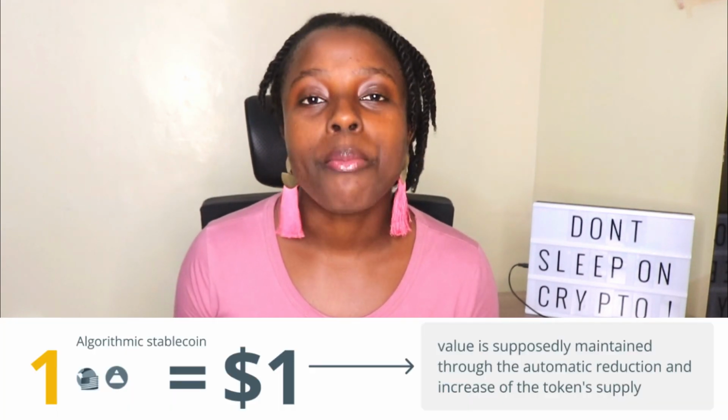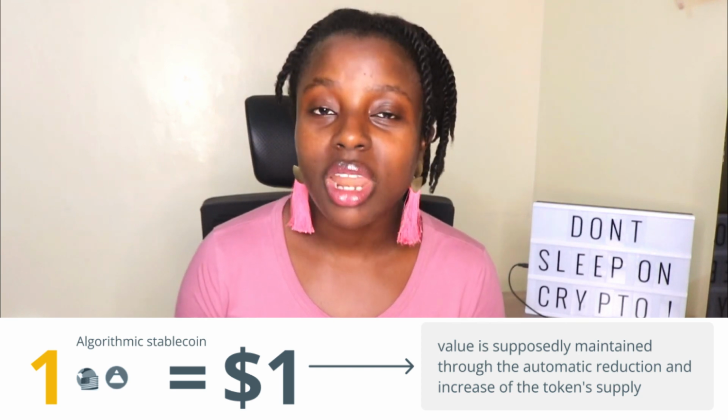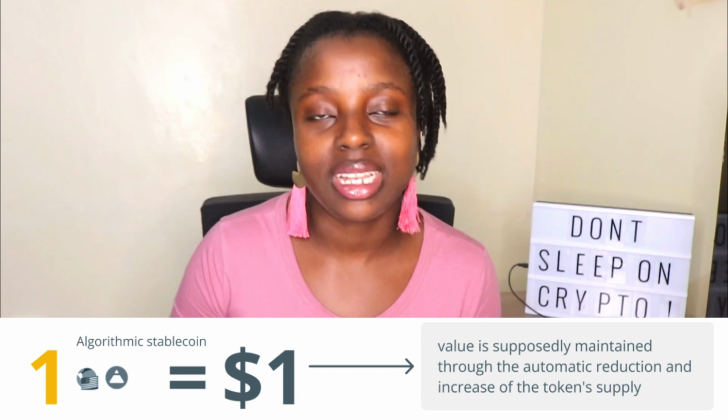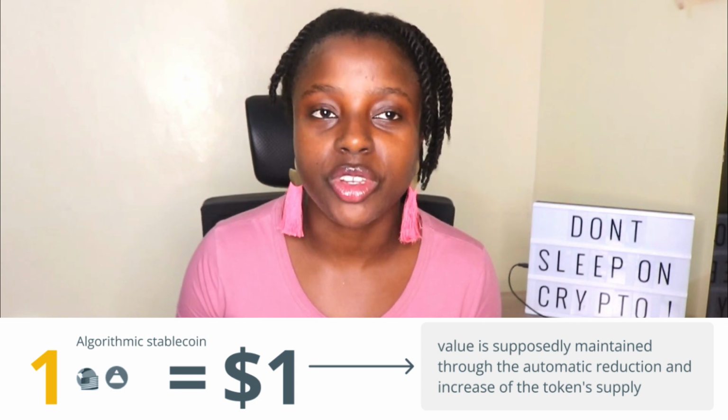So Terra had an algorithmic stablecoin. It was not pegged to the US dollar or euro, it was actually pegged to an algorithm. And what is an algorithmic stablecoin? UST and Luna were pegged. They were like sisters. Luna was used to stabilize Terra, or rather UST. Let's just say UST for the purpose of this video. So basically UST is the stablecoin for the Terra Luna blockchain.